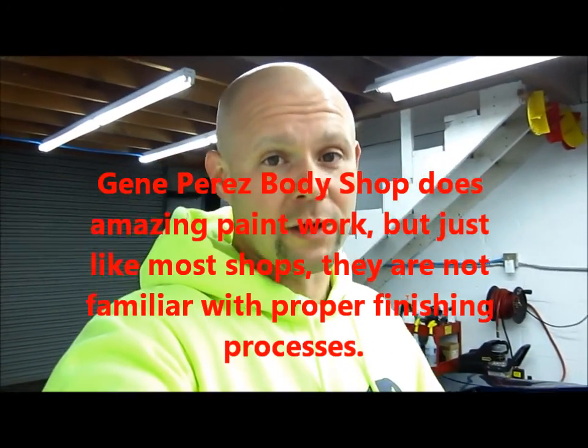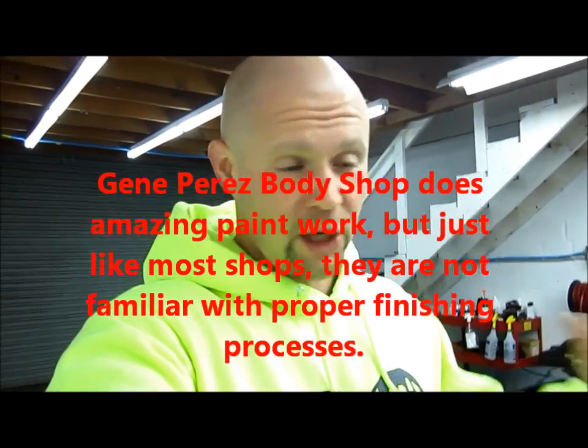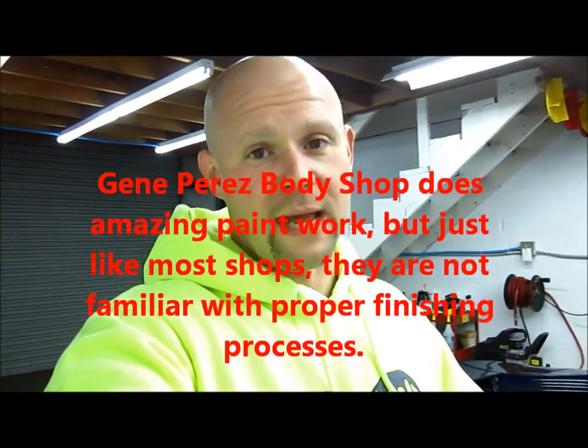Gene Perez Body Shop here in Tampa. I've been getting a lot of cars that come straight from them to get the correction and sometimes a coating, sometimes just a detail. And it's got overspray all over it. Same thing with Carsmetics and these other body shops.